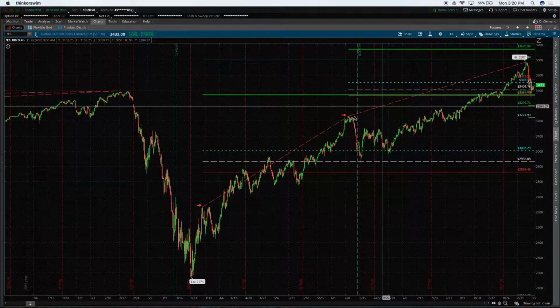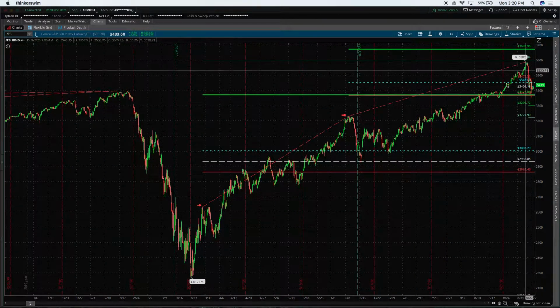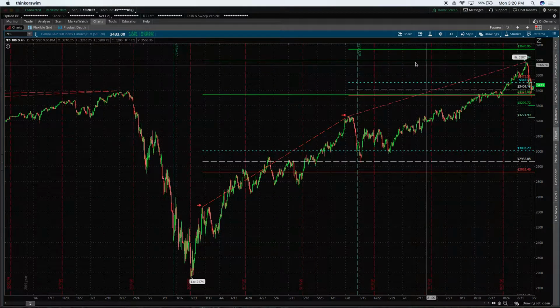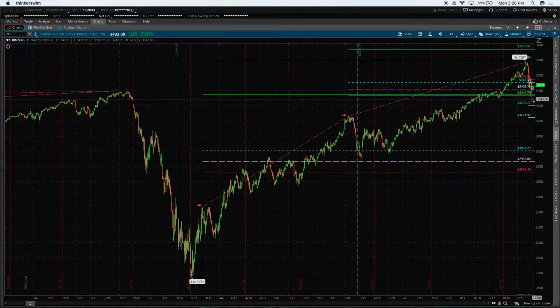Okay, so this high to high sequence traded, went through its target, did not quite get to the second target. The second target is right here, this lighter line, and you can see we got kind of shy of that and had a really harsh pullback.